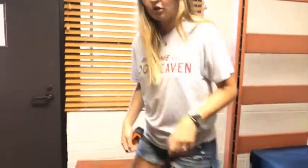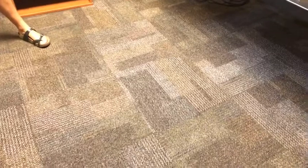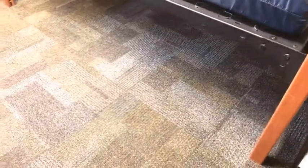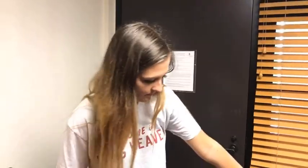There we go. What's the floor look like? In here, it's kind of a carpeted tile, carpeted with different colors. It smells really good, too. The carpet's pretty new, honestly. You also have this little bedside table right there, too.